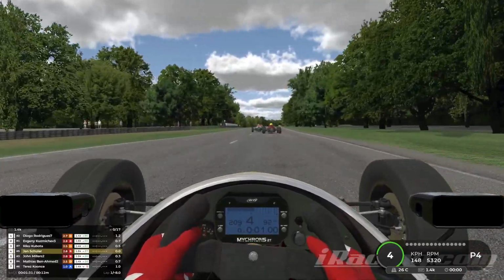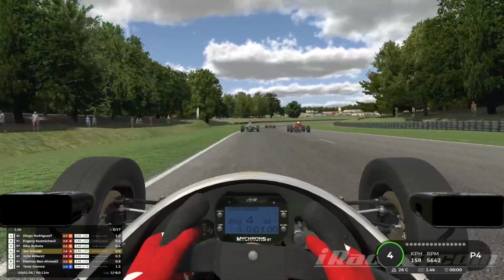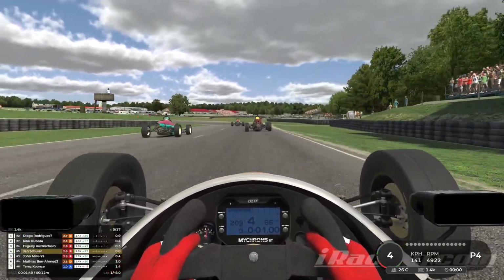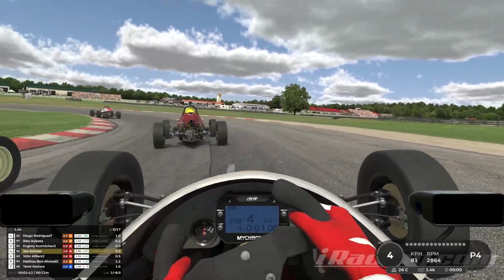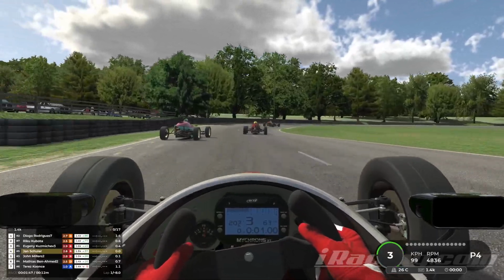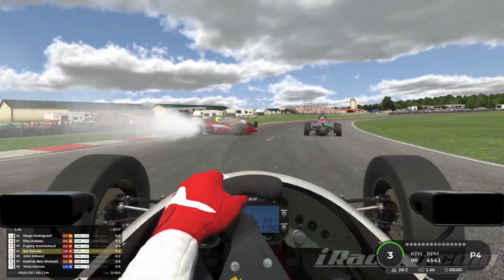Now we head into sector 2 of the circuit, which is the most technical and tricky part of the track. As you can see, we're gaining on the cars ahead of us. That's Kuzmichev on the left there and Kubota on the right, and as you can see, there's a hard braking zone, and Kuzmichev brakes really hard, but we cannot find a way around him, so he holds the inside line. And now we're entering the slow right-hander of the carousel, and as you can see, there's a little bit of an incident, and one car is spun round.